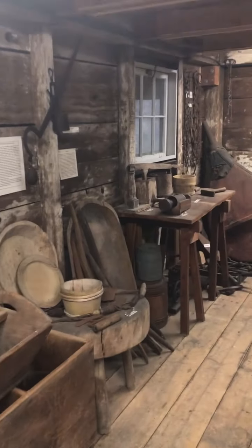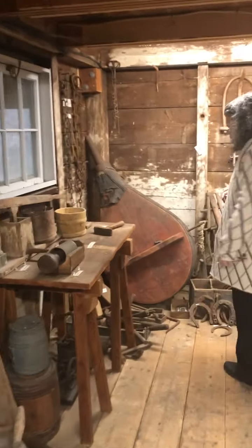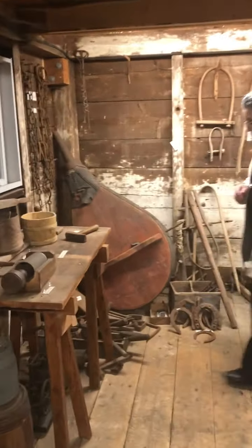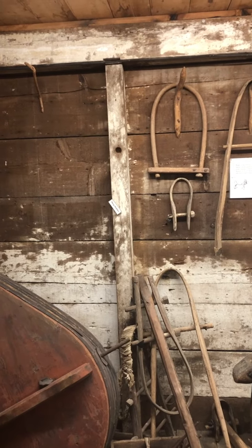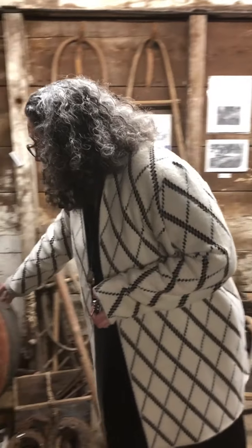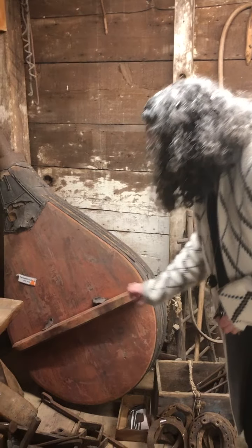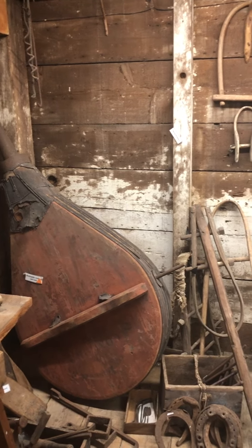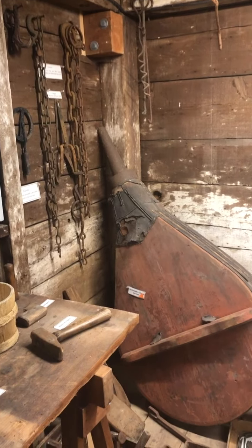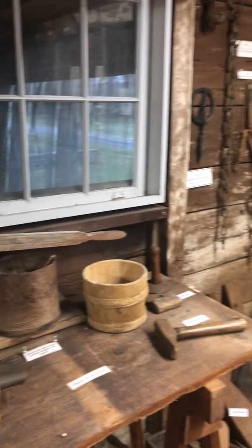And over here, more tools used by farmers. Almost everyone in Little Compton was a farmer, and almost every farmer also had another profession that they would do in addition to farming in order to earn money for their family. So this, for example, is a giant bellows used by a blacksmith. So you might be a farmer and a shoemaker, or a farmer and a blacksmith.